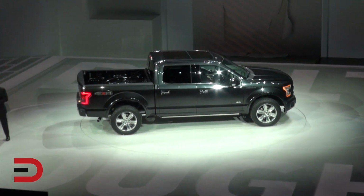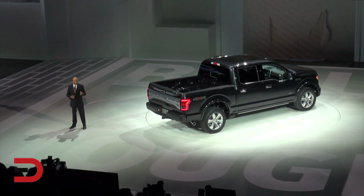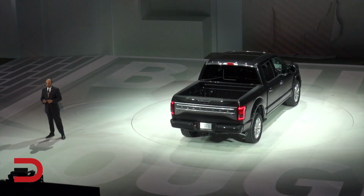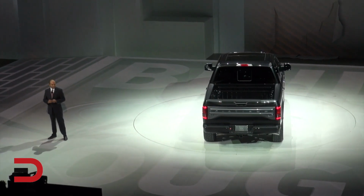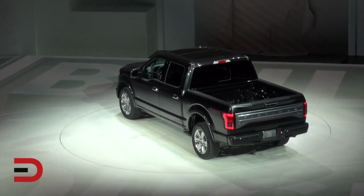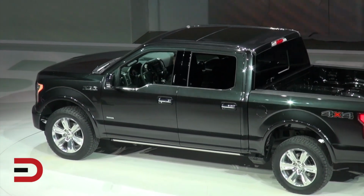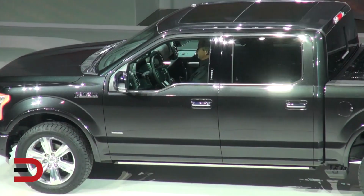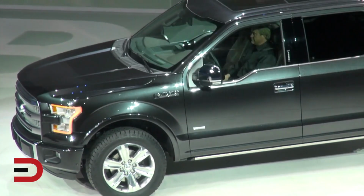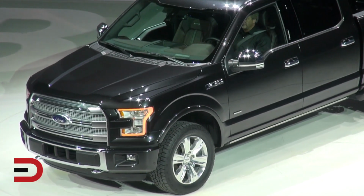So there you have it, a new era in built Ford tough. We've taken the best truck in the world and made it better in every way. This is our toughest, smartest, most capable F-150 we've ever done, setting the standard for the future of trucks. The new F-150 utilizes new materials that improve durability and capability, save weight, and boost gas mileage. The rock-solid frame and body are what set this truck apart.